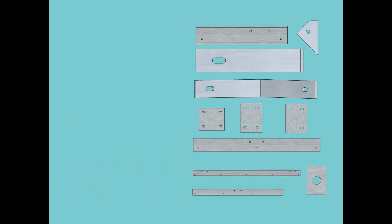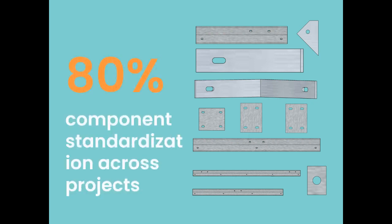Urban Energy's solar canopy is designed to have our components be modular, which reduces material costs and installation time, and allows for 80% of the parts on any single solar canopy to be standardized, regardless of the building's size, height, spans, and wind load factors.